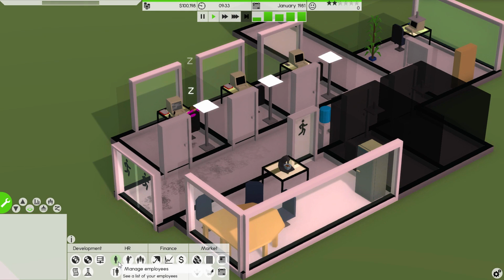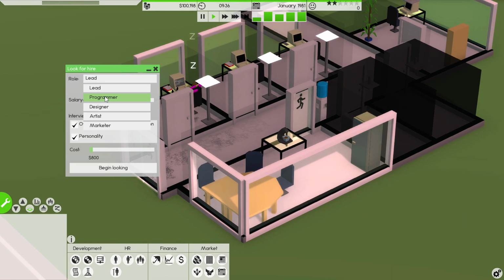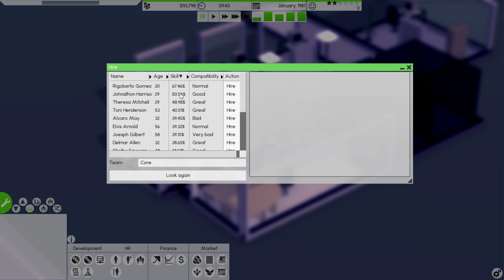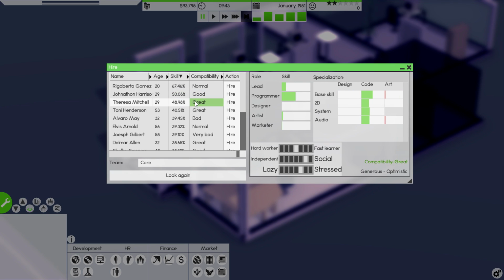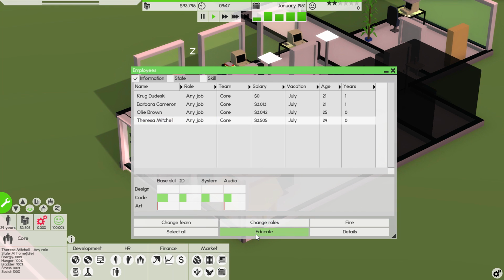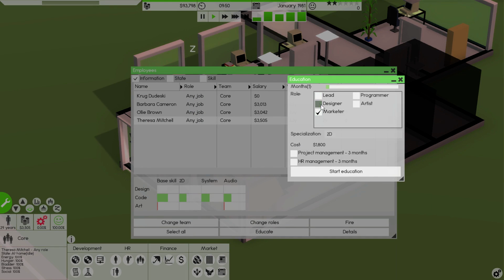Okay. So, with that done, let's hire employees. I guess programmer doesn't really matter. We'll go for audio. I want to learn everything about them. We'll go for a 3,500 salary. Spend 3,200 looking. There we go. 66.83%. That's pretty good. That is somebody who doesn't really need the training. Normal compatibility though. That's important to me. Ooh, great compatibility there. You're not that great, but great compatibility. I'll take it. Welcome aboard. And throw you into training right away because oh my god, design. Design, mostly audio. 3 months. Go.